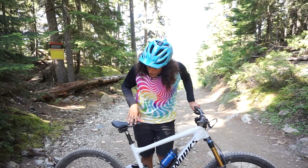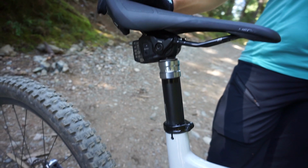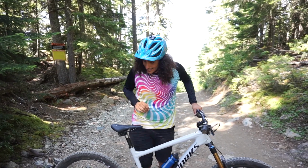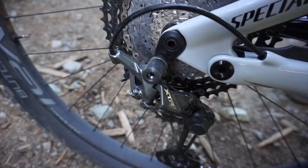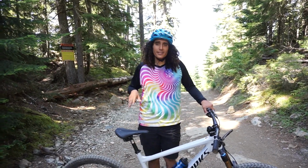Another thing this bike is equipped with is actually an electronic dropper post. So it's the new Reverb, the electronic version. So that's a really cool thing to test out. It is paired with Shimano XTR 1x12 drivetrain. So you have the big 51 tooth on there because they have to try and one-up SRAM. And yeah, overall, very impressed with this build.